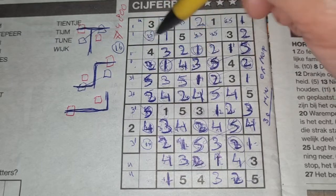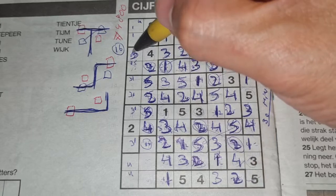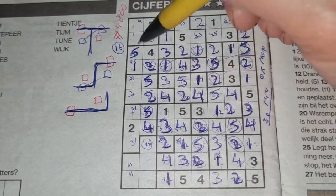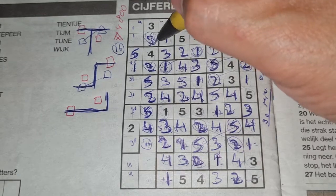2 numbers left in this area, numbers 1 and a 5. We have a 5 there, so no 5 there, 5 should be here. And a 1 goes there. Now we have a 5 here, so this box can't be 5 anymore, this box should be a 2.